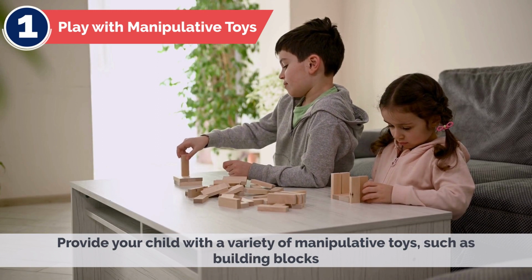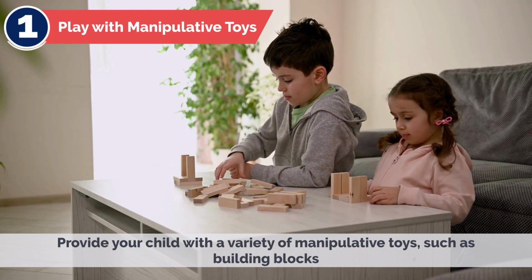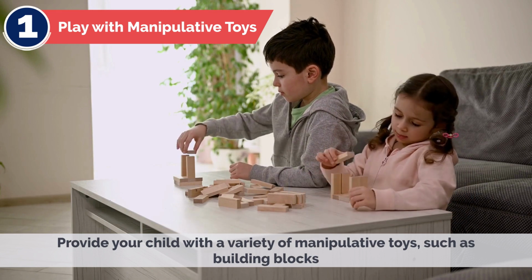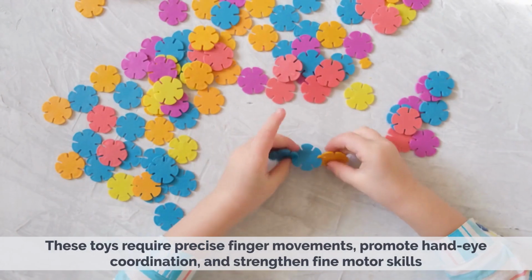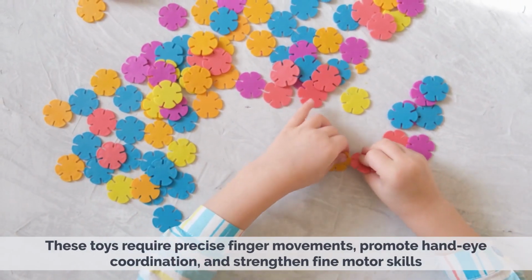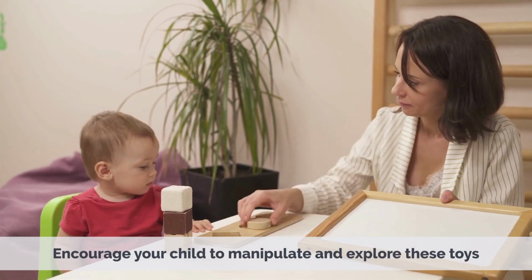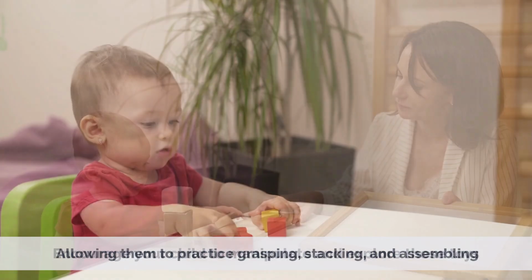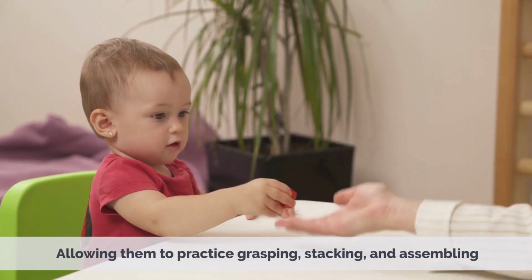1. Play with manipulative toys. Provide your child with a variety of manipulative toys, such as building blocks, puzzles, stacking rings, or interlocking toys. These toys require precise finger movements, promote hand-eye coordination, and strengthen fine motor skills. Encourage your child to manipulate and explore these toys, allowing them to practice grasping, stacking, and assembling.